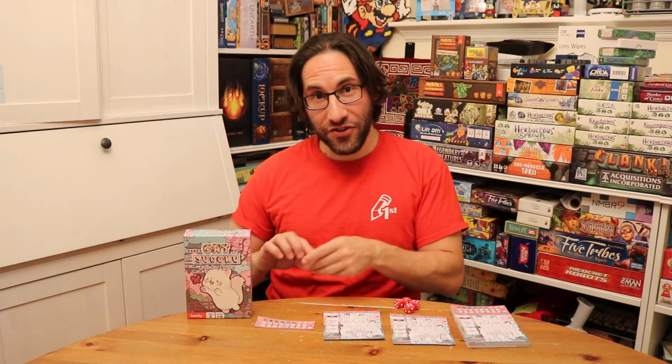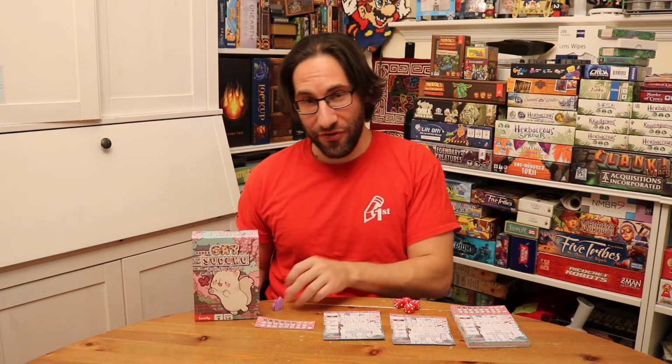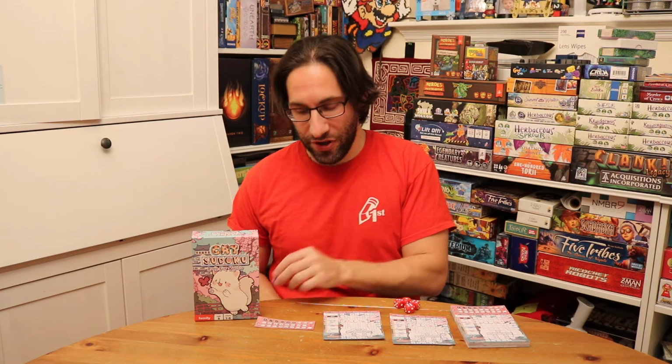Okay, first off, this token must have been a Kickstarter exclusive. It's not even mentioned in the rules. I don't know what it's for. First player marker, maybe, probably, I don't know, whatever. But it's a cute cat, you can put it on your shelf.